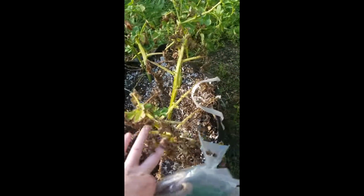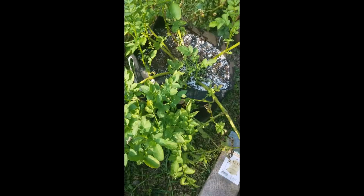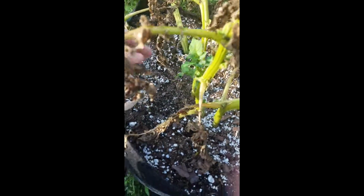Okay, so I have Yukon Golds. This one here is Red Pontiac, and this one here is Yukon Gold. I don't know if the Yukons are ready yet, but this plant's starting to die. So, I'm going to harvest some potatoes. And last year it was a good harvest.